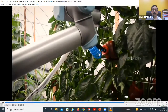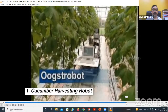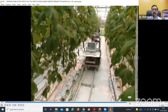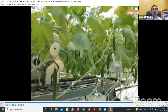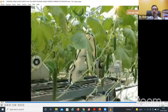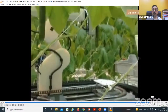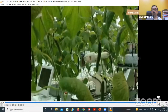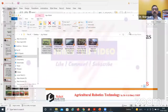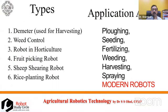This is collaborative robot. Person can work with collaborative robot very safely. This is cucumber harvesting robot. It is collecting again different fruits. I'll try to skip some part which is not important. Okay, so fruits are getting collected properly. For here, this video I would like to stop and we'll go back to our types and application areas.